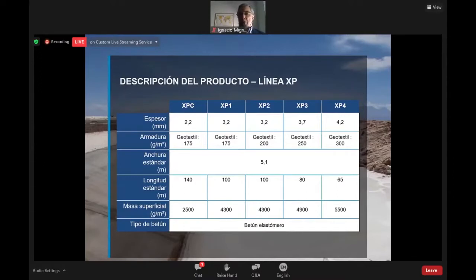This is our XP line. We manufacture 5 different thicknesses. As the membrane gets thicker, it also changes the strength. Naturally, as the membrane is thicker, it becomes heavier. Then we must reduce the length of the entire roll to reduce its total weight.